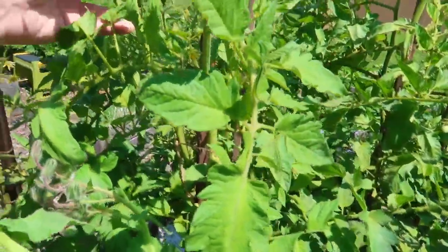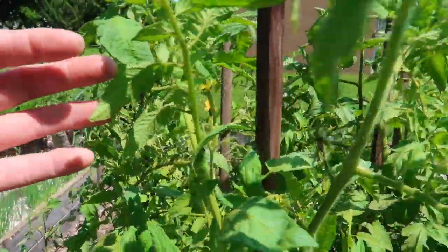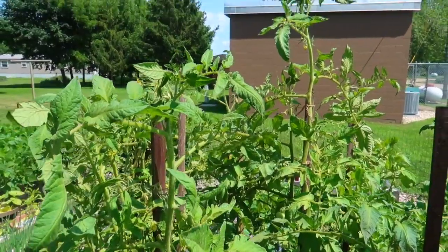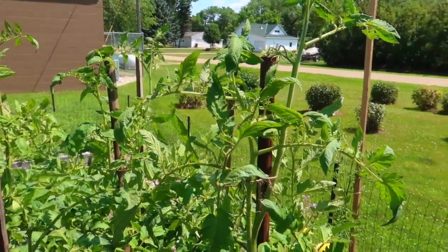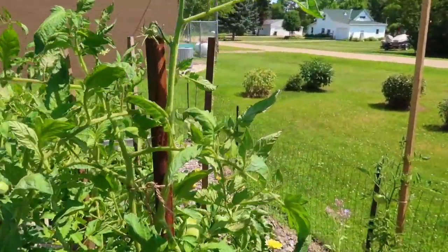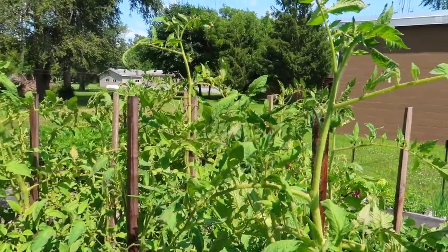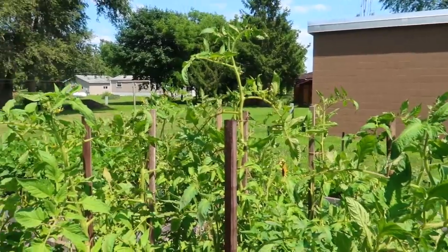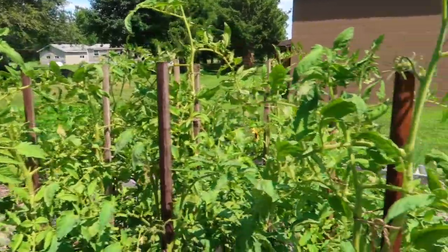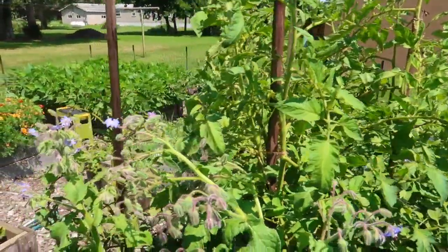But lots of new blossoms here. And again, look at all the tomatoes growing above the stakes here. So I'll have to continue supporting them here and figuring out what to do. They grew quite a bit. They grew probably 6 or 8 inches while I was gone this last week, which is a pretty decent amount.